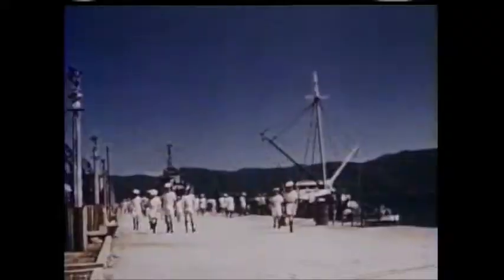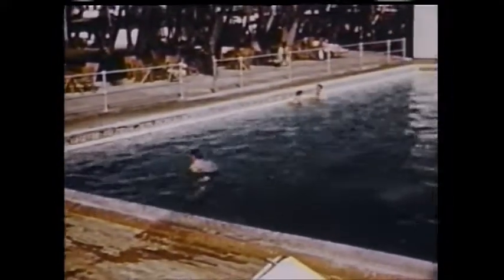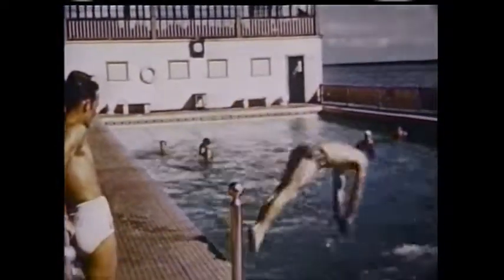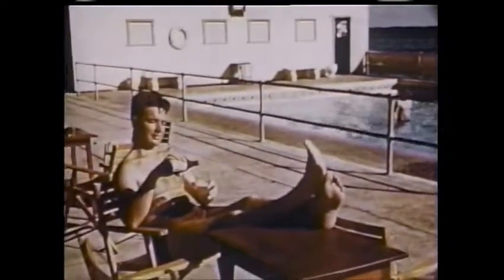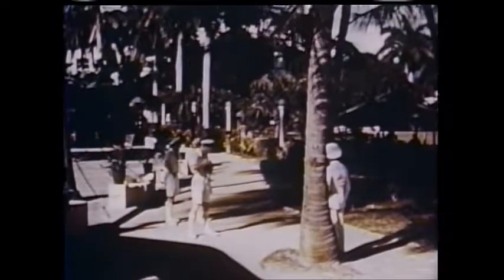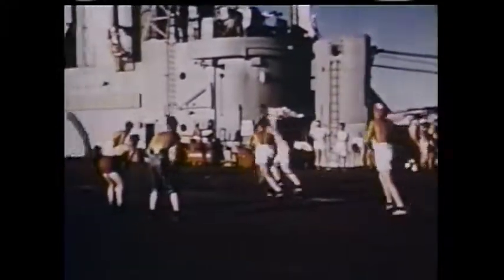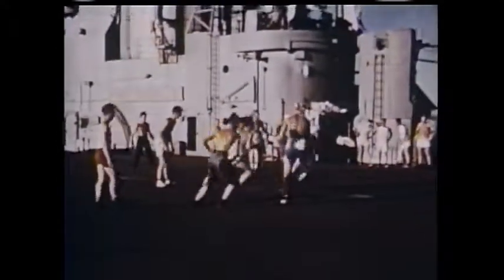It's good to be at sea, but the land under your feet feels good too. With watches to stand, not everyone gets ashore, of course, but a good game of deck hockey isn't so bad, and it'll be your turn next time.